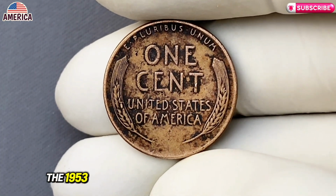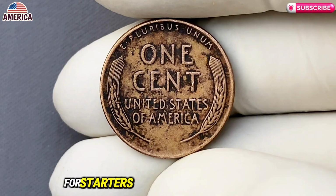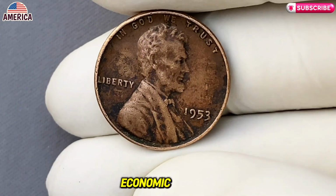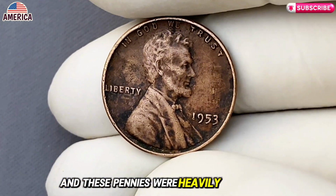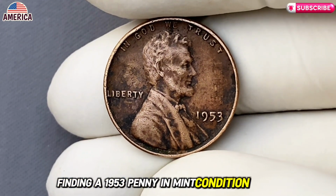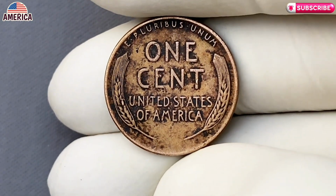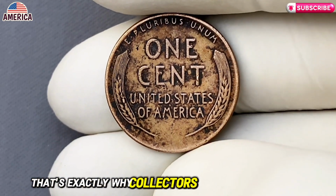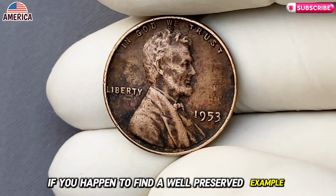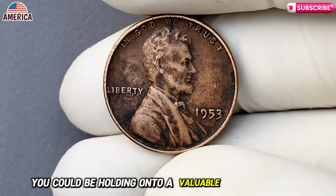The 1953 penny is considered valuable for a few reasons. For starters, it was made during a period when the U.S. was still adjusting to post-war economic changes, and these pennies were heavily circulated. Finding a 1953 penny in mint condition today is a rarity, as most have been worn down from years of use. And that's exactly why collectors are so interested in it. If you happen to find a well-preserved example, one that has avoided the wear and tear of time, you could be holding on to a valuable piece of history.